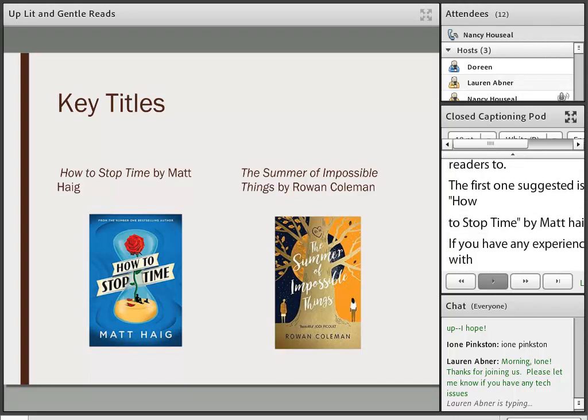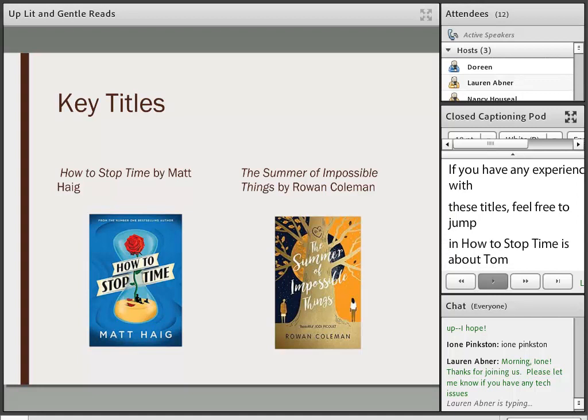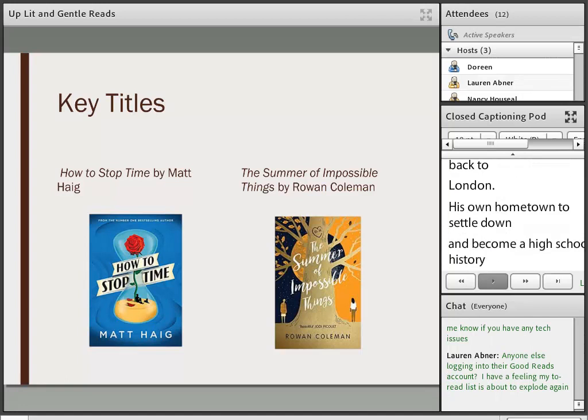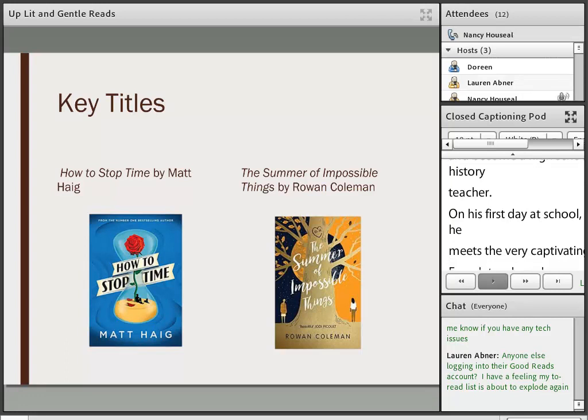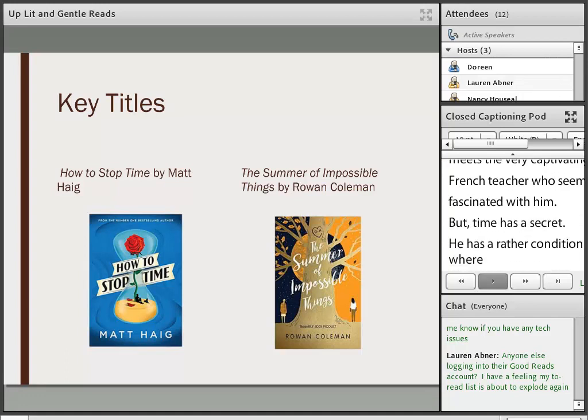How to Stop Time is about Tom Hazard. He's just moved back to London, his old hometown, to settle down and to become a high school history teacher. And on his first day at school, he meets the very captivating French teacher who seems fascinated with him. But Tom has a secret. He has a rare condition where he has been alive for centuries.